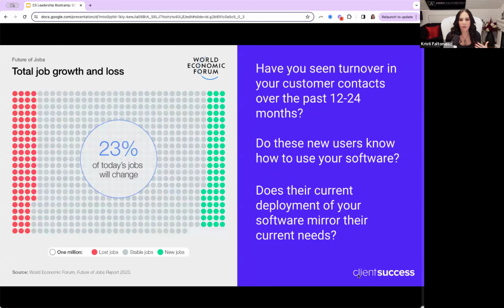Now, I love the data that I have access to, but I also love sharing data from authorities around the web. And so I grabbed this chart here that was put out by the World Economic Forum as part of their Future of Jobs report in 2023.